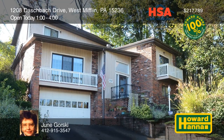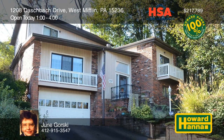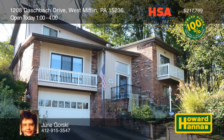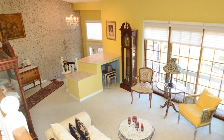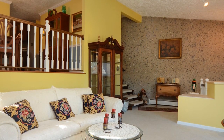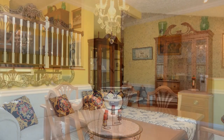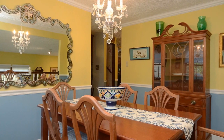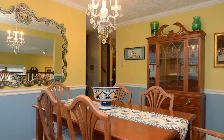Nestled amid a wooded setting in West Mifflin, this four-bedroom, three-and-a-half-bath contemporary residence listed for $217,789 is certain to delight and surprise you. A ceramic-tiled foyer welcomes you inside before transitioning into an expansive living room. Perfect for holiday gatherings, a formal dining room looks out into this main living area. The residence is also protected by an HSA home warranty and eligible for a 100% money-back guarantee.